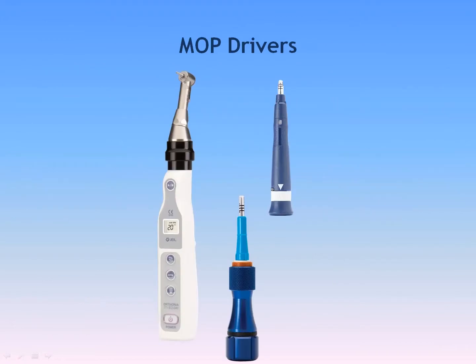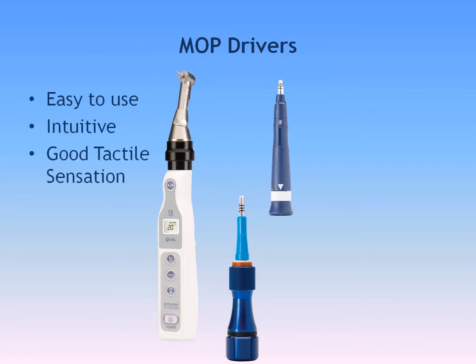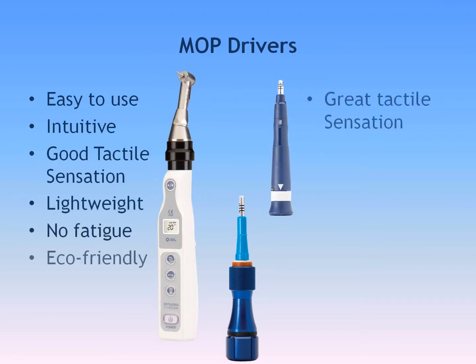So if we were to just compare these different drivers that Propel has, the new one is easy to use and it's very intuitive. It only takes a second to figure out. I like the tactile sensation that's associated with it. It's lightweight and sits well in your hands so you don't get fatigue. It's very eco-friendly. You just have the little tip. It's literally the size of a burr. And I think that that's really the great features with it.